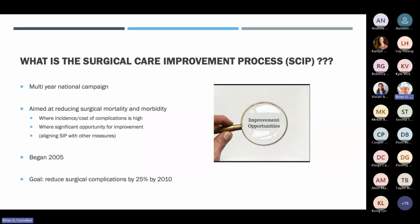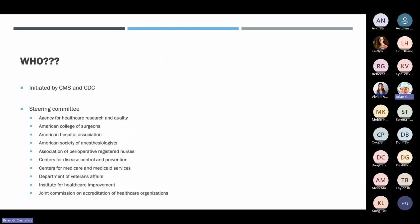The other thing they did was kind of targeted the biggest offenders. So they looked for where the cost of complications was the highest, the areas with the most opportunity for improvement, and then they looked at trying to bring surgical care in line with a lot of the other different measures. And when they did this, their overall goal was to reduce surgical complications by 25% in 5 years. That doesn't seem too terribly hard to do, but you'll be surprised how things turn out sometimes.